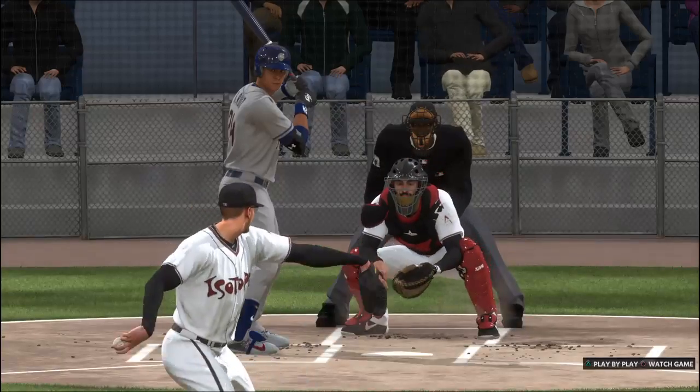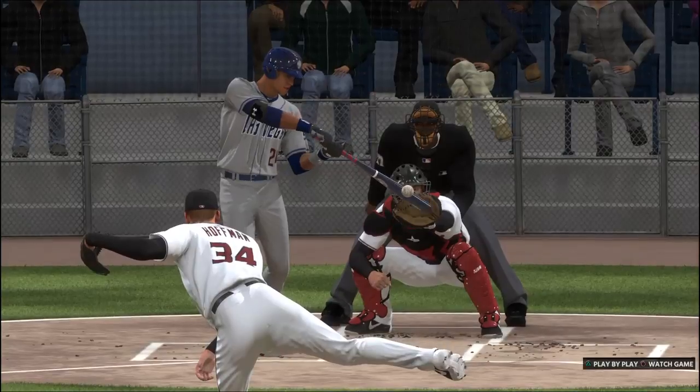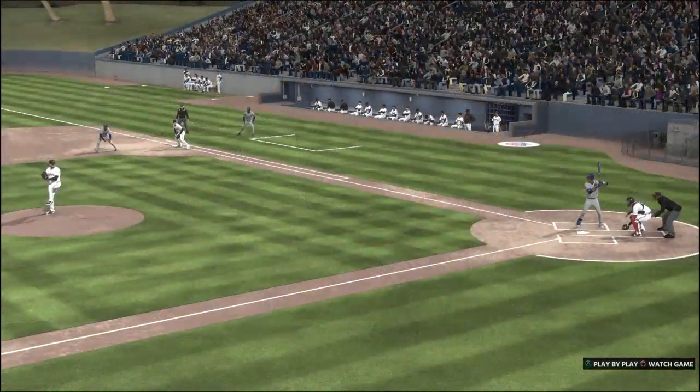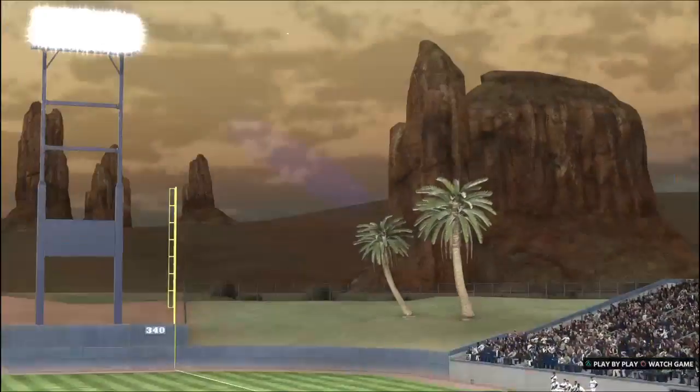Boy, talk about when you're hot, you're hot. Hits 2 bombs yesterday and another long bomb so far today. When this guy gets hot, he's near impossible to stop. I'm not giving this guy a pitch anywhere close to hit.